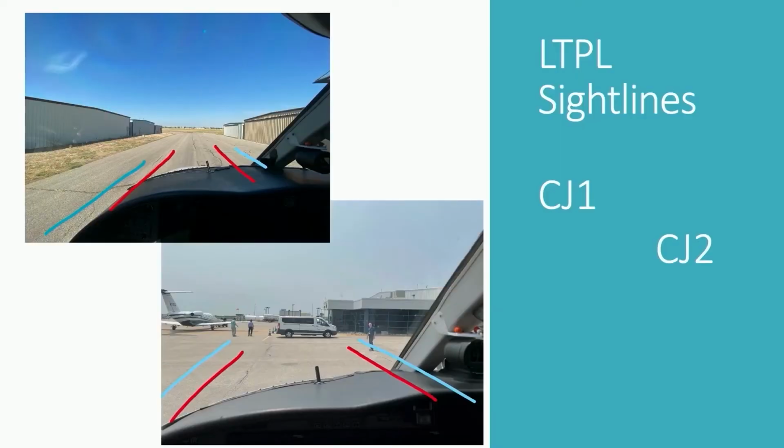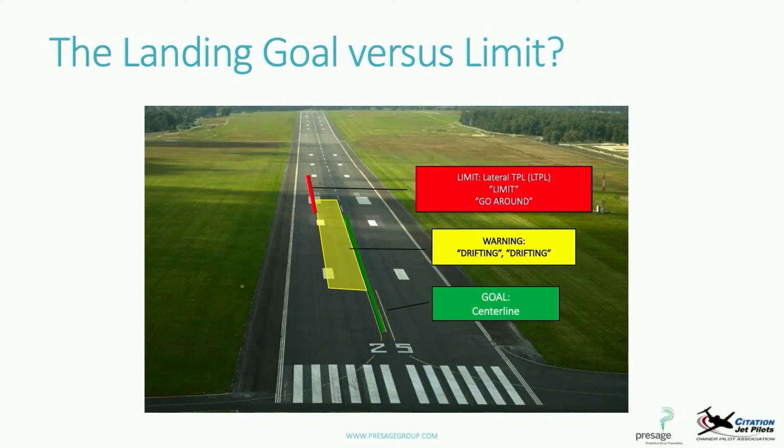So Charlie and the group went out, did some measurements, agreed that it was a good technique on the Citation. So you're going to be provided in your practices the goal, which we know is center line. That makes sense. And a limit, which you're going to see how that works with visual sight lines through your windshield. It's simple, it's visual. And in between, a warning again, but instead of saying floating now, you're calling drifting. Same concept, goal, warning, limit.